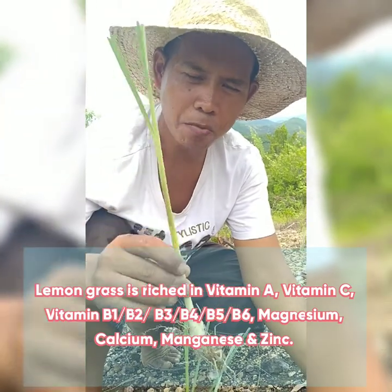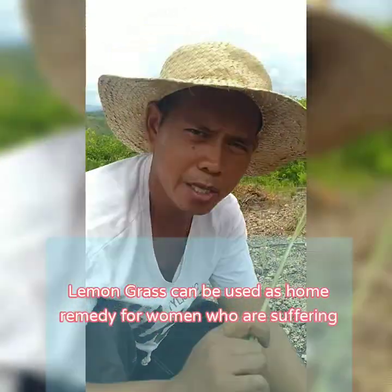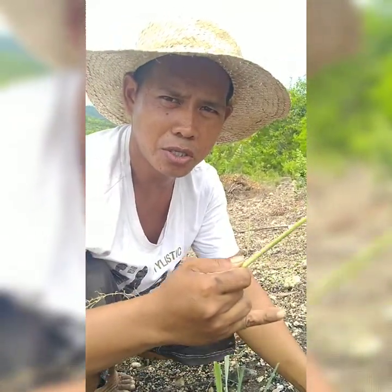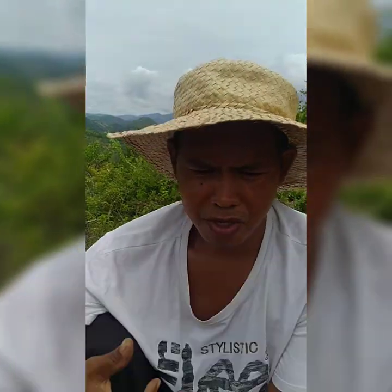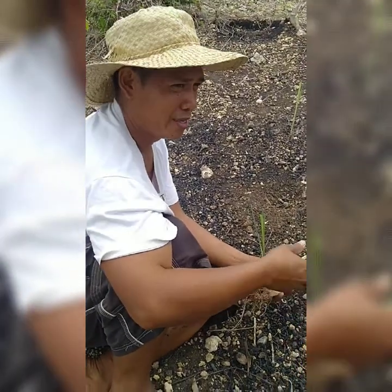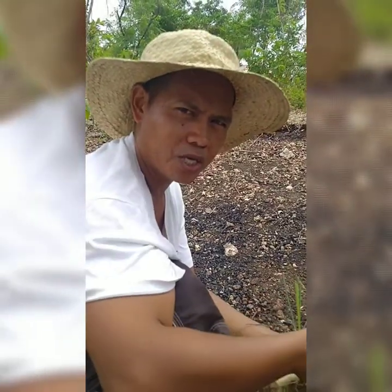If you have lemongrass in your backyard, it's easy to use. You can use this as a home remedy, for women who are suffering from menstrual cramps. There are a lot of instructions online, you can check that out. And of course, it's easy to prepare. Most common is lemongrass tea. In restaurants, like Mediterranean restaurants, lemongrass tea is very important. Here in the Philippines, it costs 50 to 90 pesos or 120. But the health benefits that lemongrass can give are wonderful. You have nothing to lose but everything to gain if you have lemongrass.